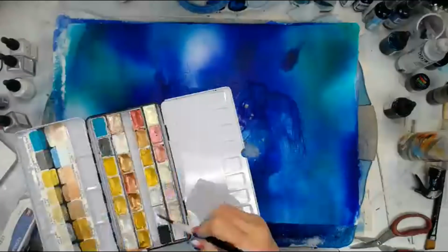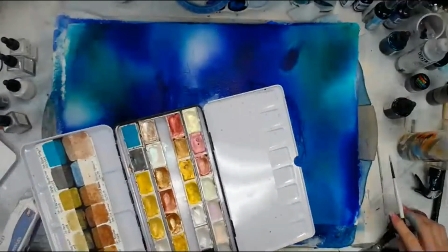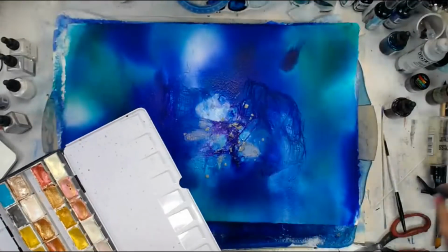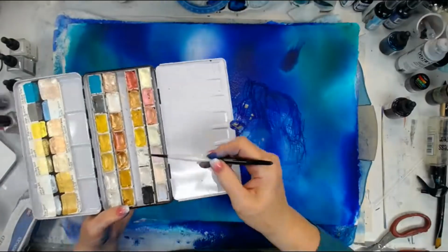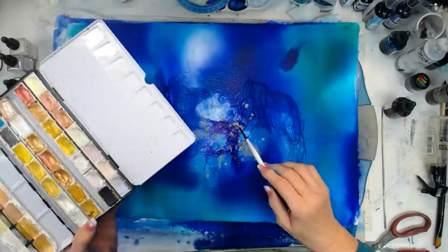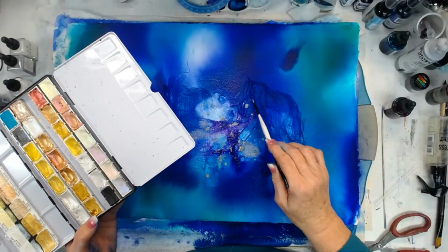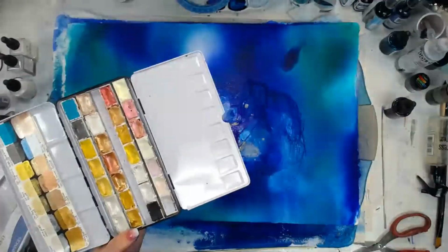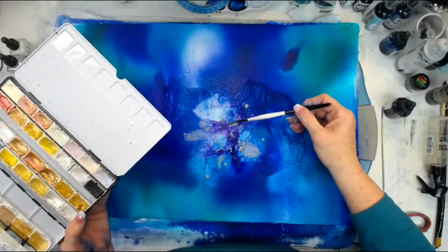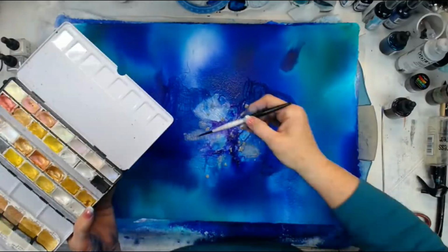Really lovely silver. Gotta get it a little bit wetter than that. I want something to kind of run. I don't want it all splotchy looking like this through here. It's hard to even see if this is making any kind of an impact here, but I do believe it will.